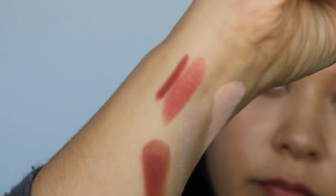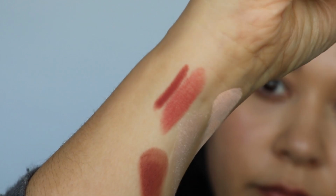I think if you wanted to line your lips a little deeper for a bit more ombre effect, I would recommend going with the Rare Beauty Bold lipstick. And if this is a lip color that you enjoy, then definitely I would suggest you pick one up.